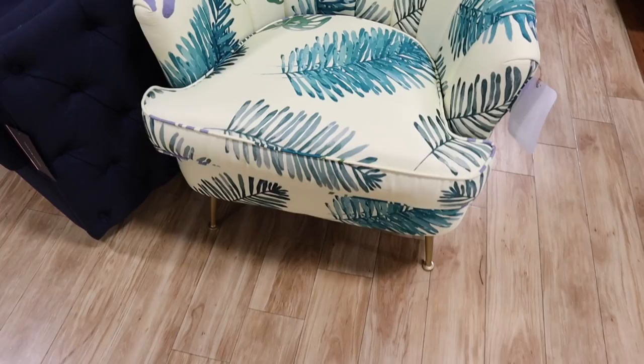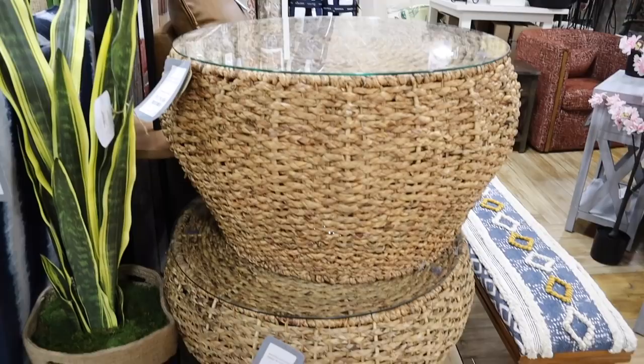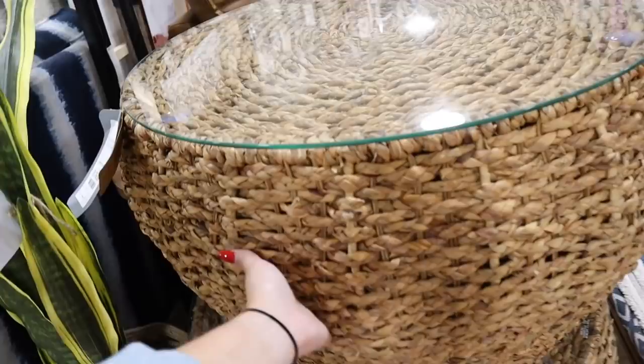This chair is really, really pretty too. I feel like my camera's not picking up the right colors. It's a really pretty limey yellow color with different leaves all over it and gold legs. I love this for $300. Love these for $179. Water hyacinth, made in Vietnam. Oh my gosh, sorry about that noise. These are fully woven coffee tables, but they do have a glass top, which is so, so nice. I love these. They actually have two of them. Such a good price on this too.